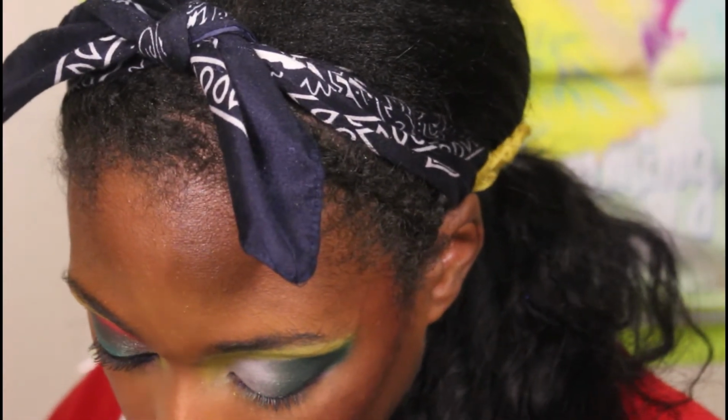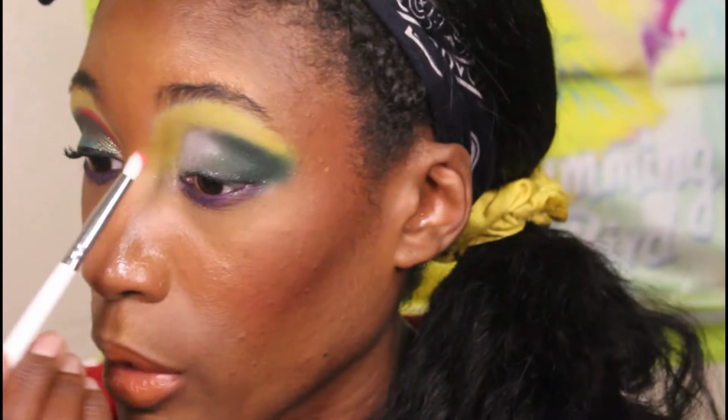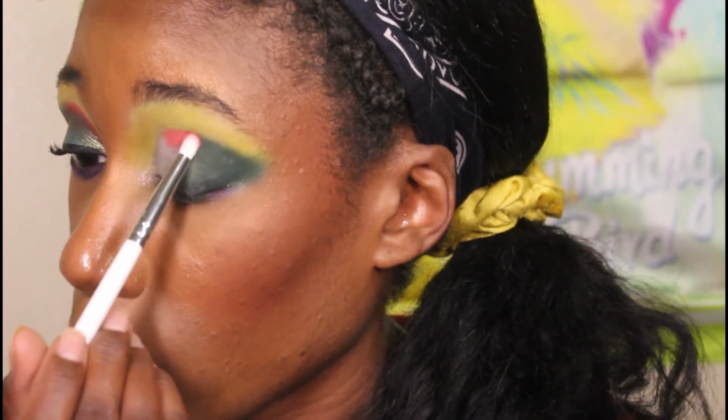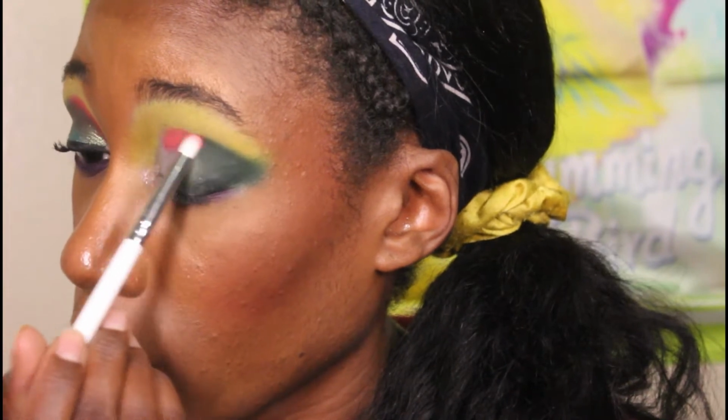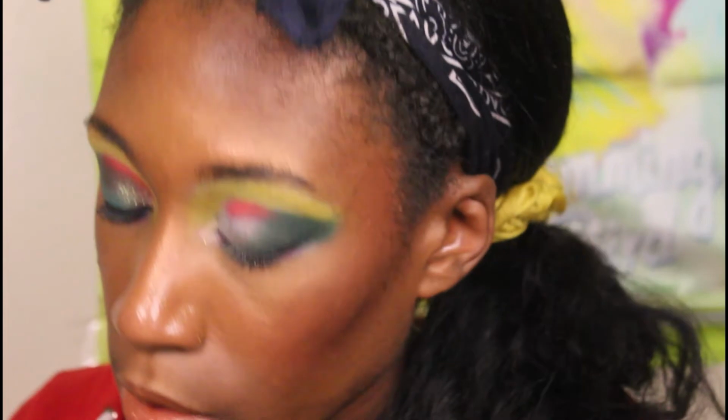So next we're going to take Passiflora. I believe that's how you say it. And that's the shade I took from the bottom, the corally one I told y'all about. And I'm going to tap it right in here now. So I try to start by tapping it and then blend it out later, because I feel like it gives you more pigmentation when you do that.